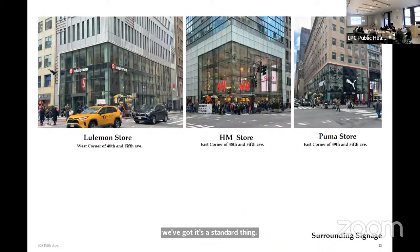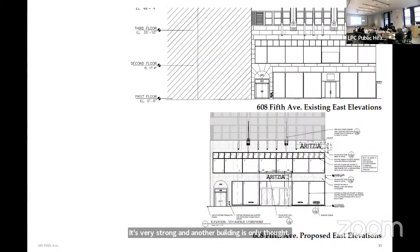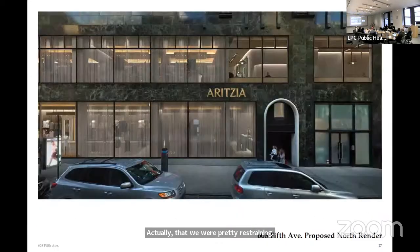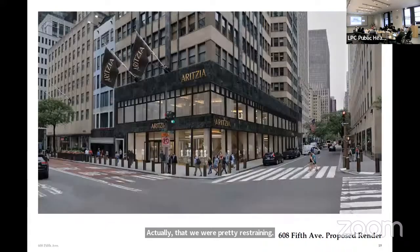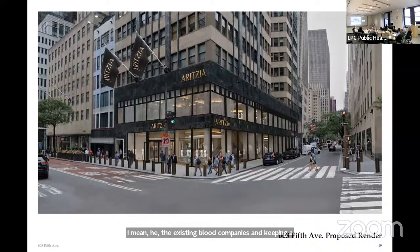And just what had skipped before was some of the immediate area things. When you talk about the graphics, there was a feeling that some of it was overdone. It's very strong on other buildings, and we thought, frankly, that we were pretty restrained in the final design. This shop is really trying to be respectful of the existing storefront openings and the existing glass openings, keeping the signage to a minimum to flag people coming down the street and coming across the street. Okay, Commissioner Goldblum.